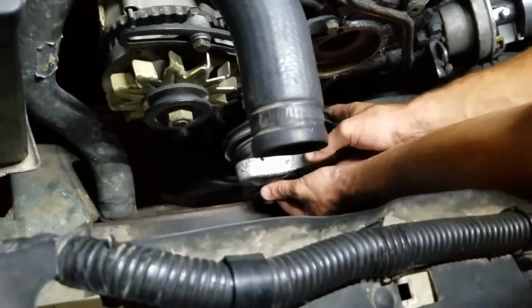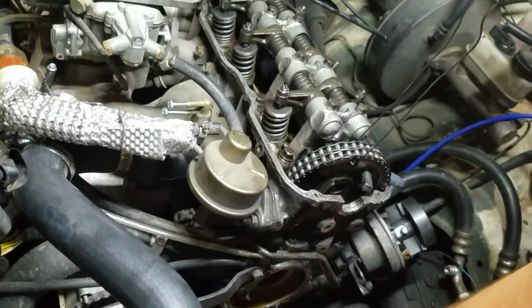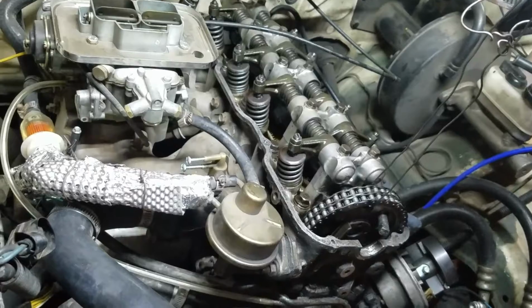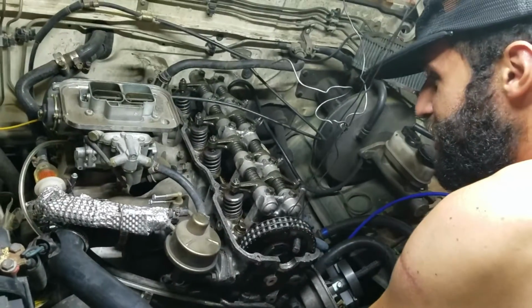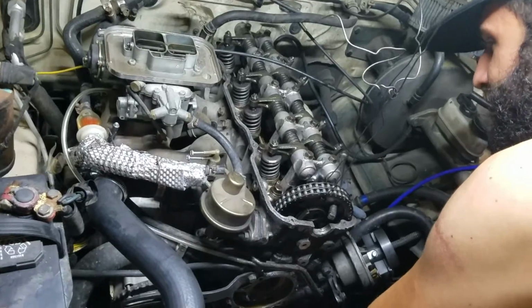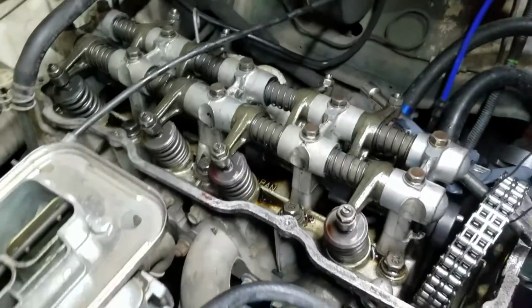So what kind of cam did you go with? It's a Comp Cams. They only make two for this motor, and this one's a little bit more aggressive. But they said I shouldn't have to change the springs or anything like that. It's mild enough.